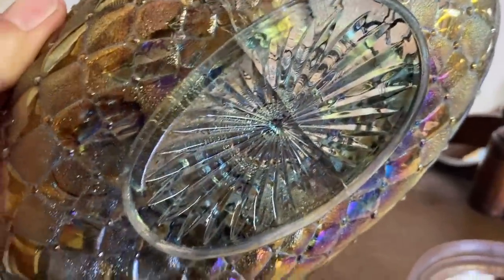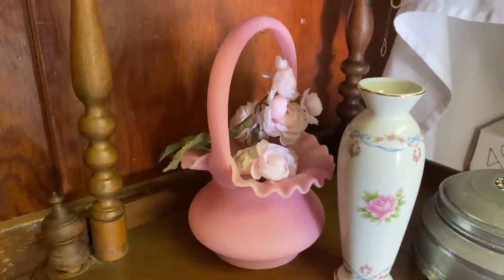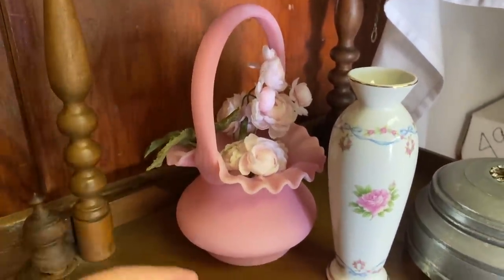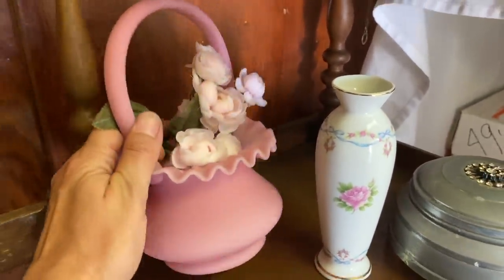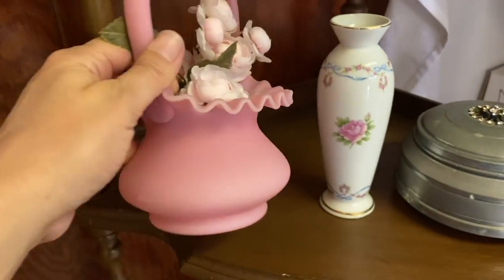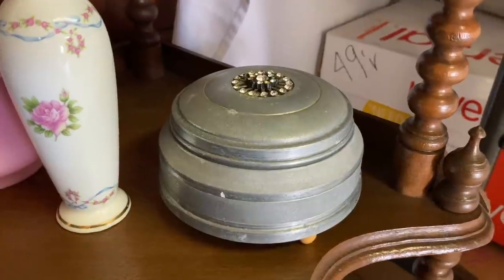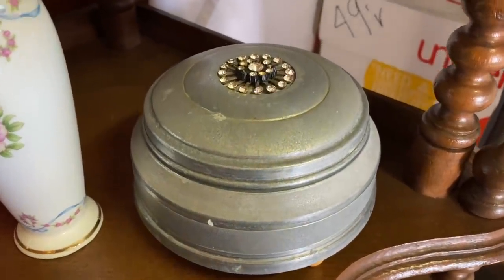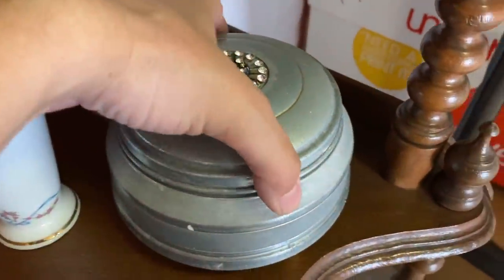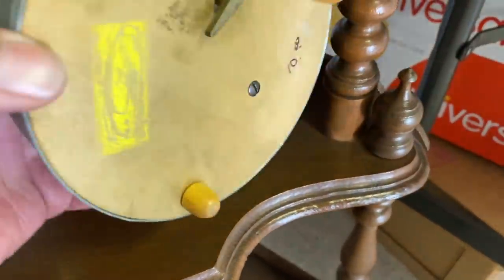Here's another reason to always turn over before you buy. I'm always looking for price tags on the bottom, but you always want to look for cracks or chips or anything that would make you not want to buy. I did not realize what this was at first. I thought it was a powder box, so I tried to take the lid off, but it's a music box.